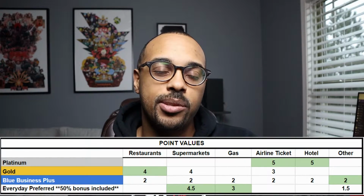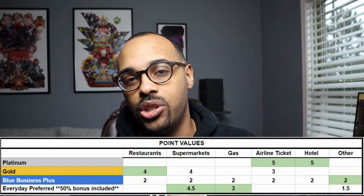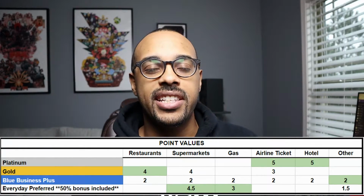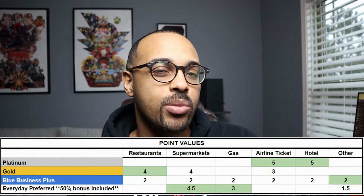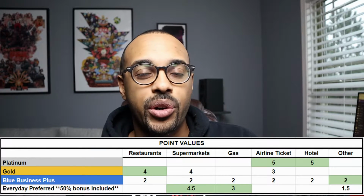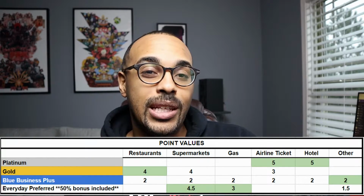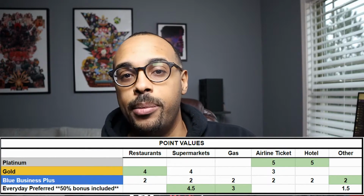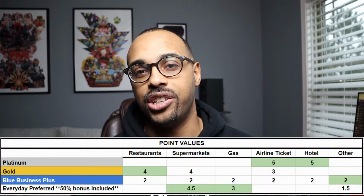So this next section is pretty self-explanatory. It just lists all the different spend categories and each card's point multiplier. Now I just have to say one thing about the everyday preferred card here: you only get 3x back on supermarkets and 2x back on gas. But if you do at least 30 transactions every month, you do get a 50% bonus in your points for that month. So here I'm just assuming that you're going to hit that 30 transactions every month.